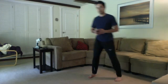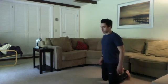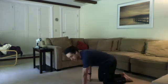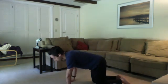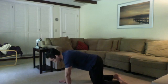We're going to start hands and knees here on the ground. Once again, we're going to be addressing the spine a little bit here. So with those hands planted right under the shoulders, knees right under the hips, what we can do here is the super popular cat camel.